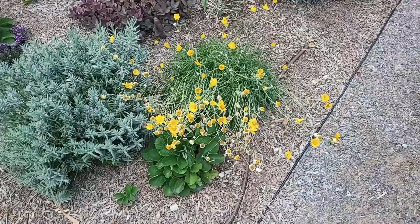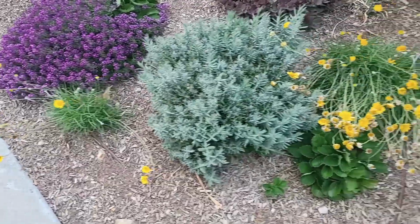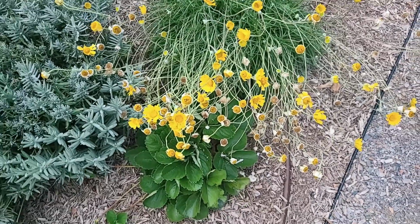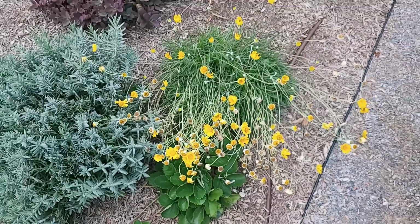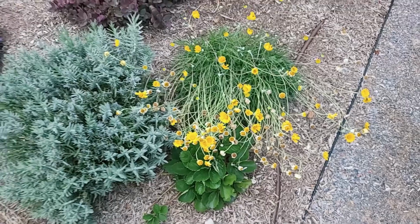The Sundancer daisies have not slowed down in the slightest. They're absolutely gorgeous. And it seems like all the spent blooms just hang down a little bit further, so you don't see them as much. So I haven't really deadheaded these either, and they've been blooming since April.